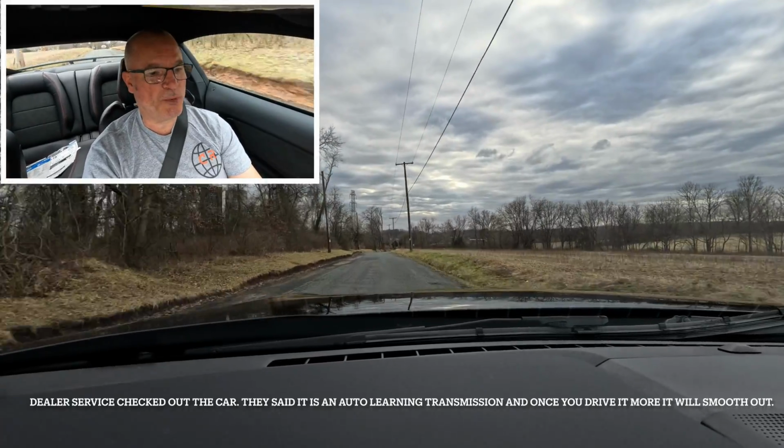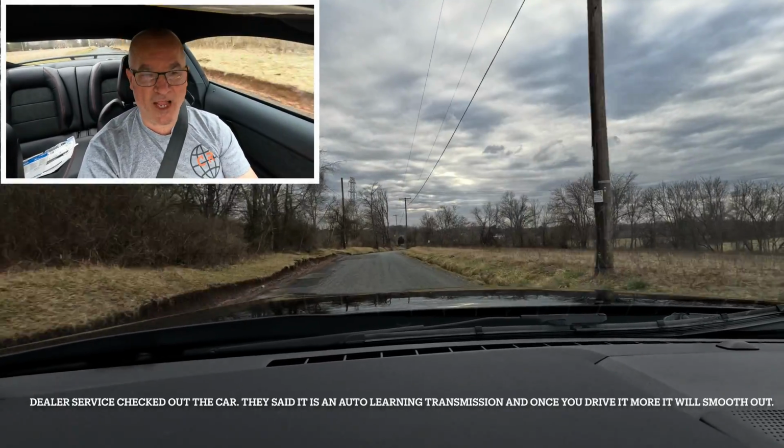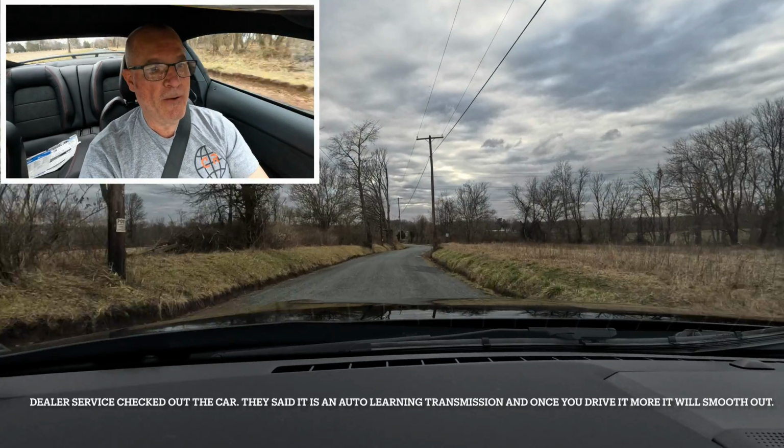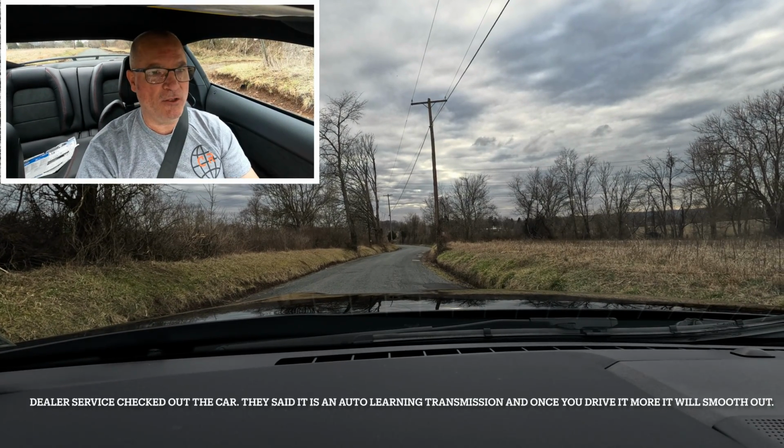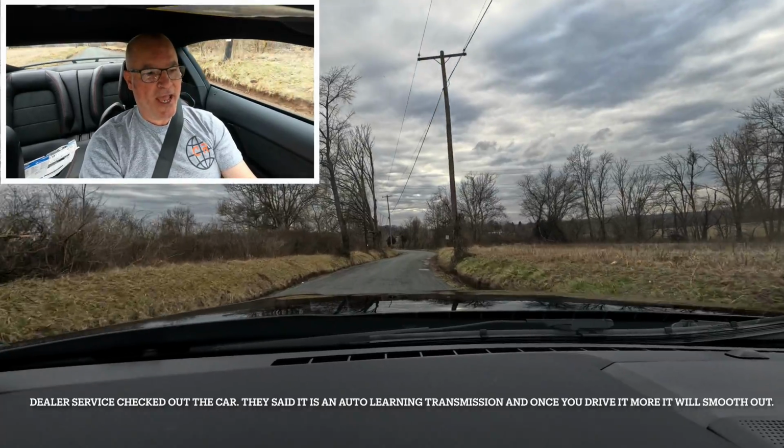All right, let's try an emergency brake test from 45. 3, 2, 1. Nice and linear, stopped really well. No problems at all. Back on the gas.